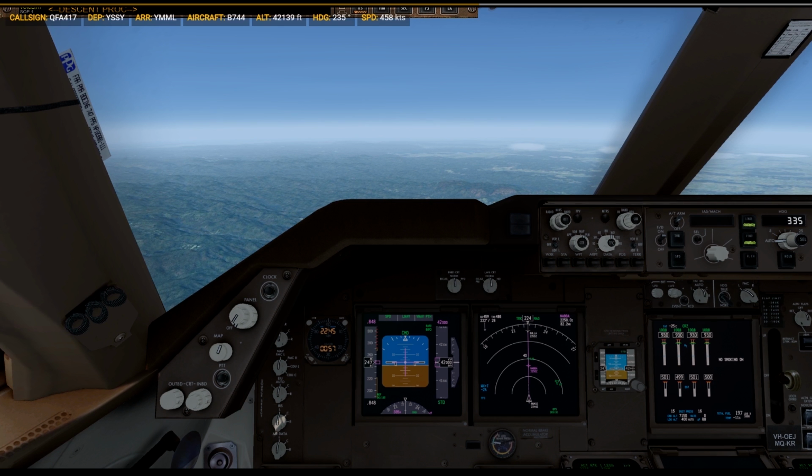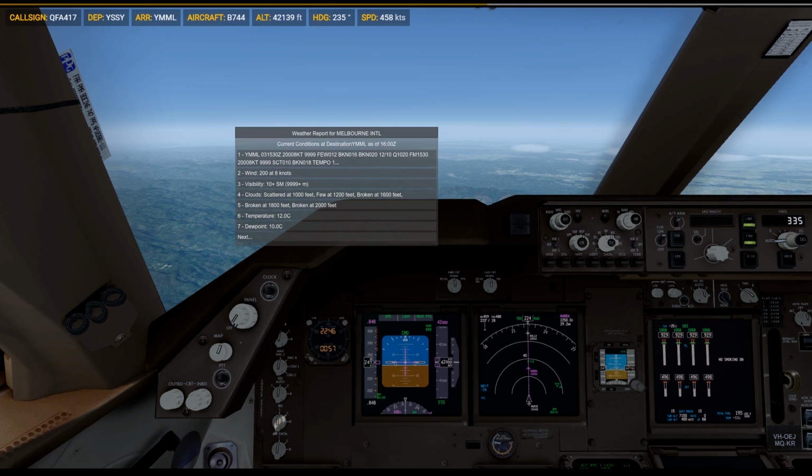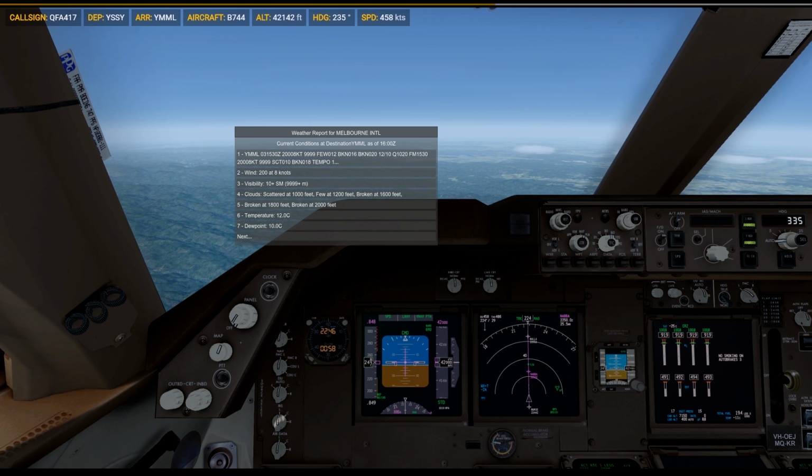Are you ready for the approach brief? Go for it, mate. Destination station weather YMML. Okay, Melbourne airport winds are 200 at 8 knots. Visibility unlimited, few clouds at 1,200. Ceiling's broken at 1,600 and broken at 2,000. So actually, the weather's not that great. Temperature 12, dew point 10, QNH 1020. So I'm going to set that.